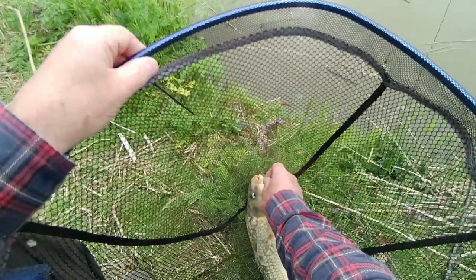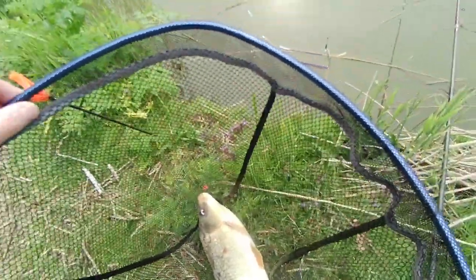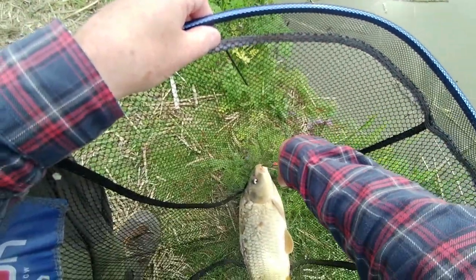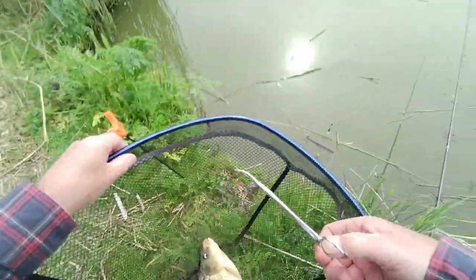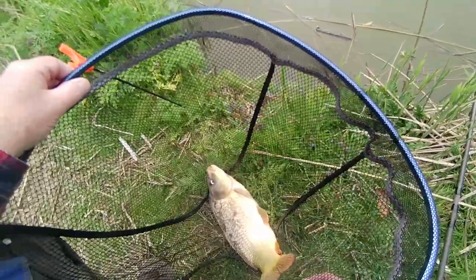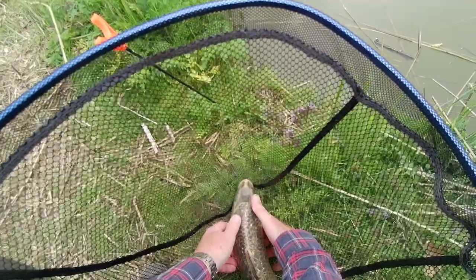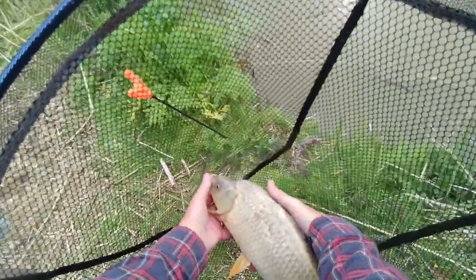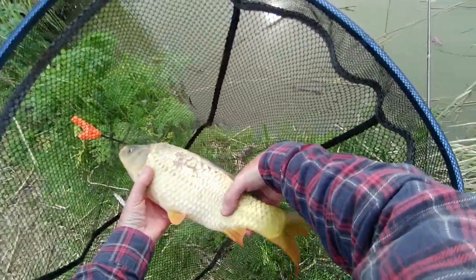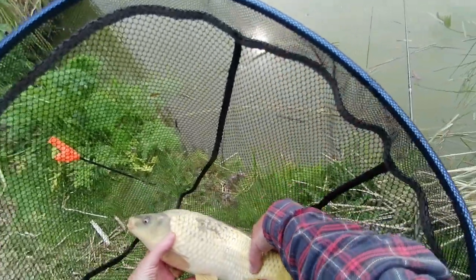Can you see that hook? Look at it, right in the edge, little tiny 16 hook. Right in the edge of the lip. Yeah, quite lucky that one didn't come off as well. Well, not massive, but you certainly made yourself awkward, didn't you? Getting into all the stuff. Okay, let's put you back.